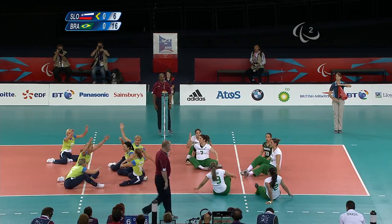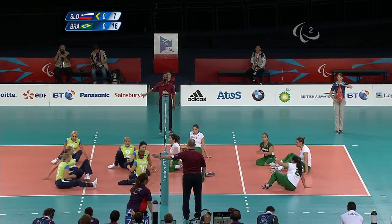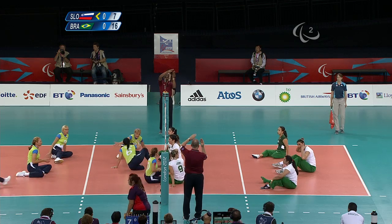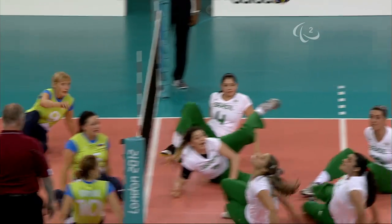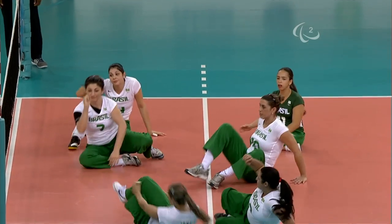Real scramble from Brazil, but there's no way they can make that. So it's a couple of points in quick succession there for Slovenia. Maybe, just maybe, they're starting to believe that all is not lost in this first set.